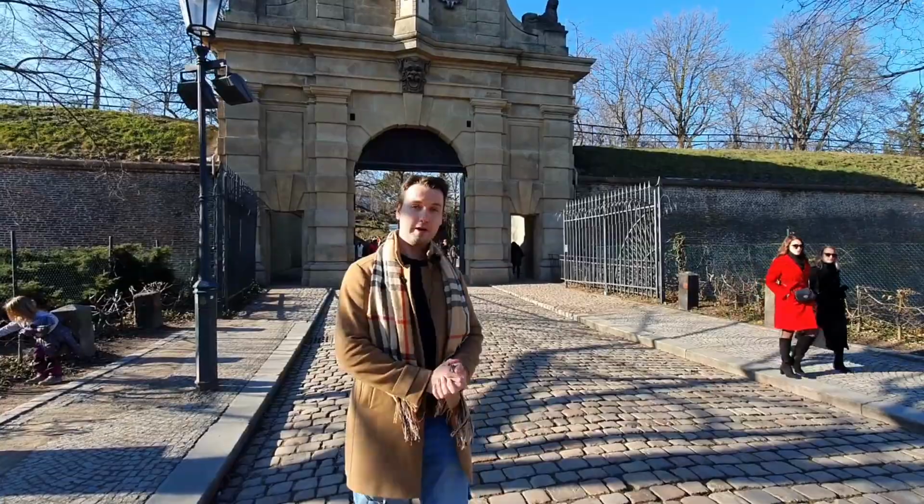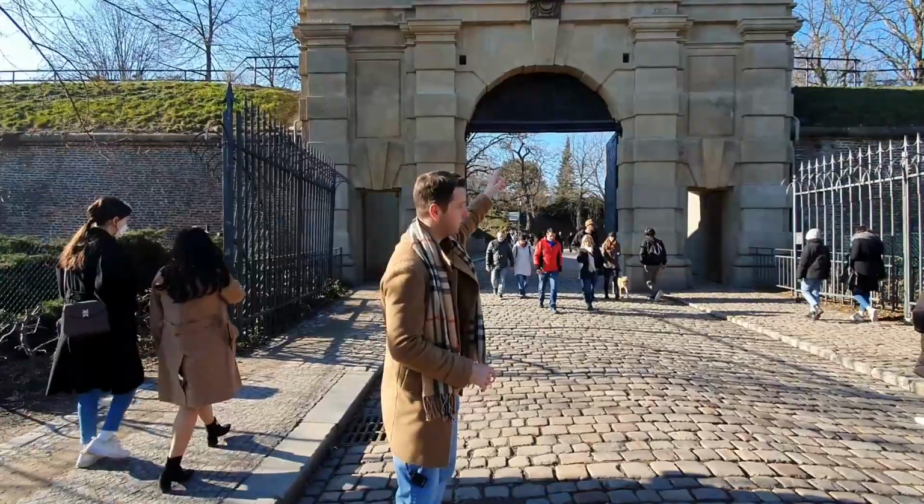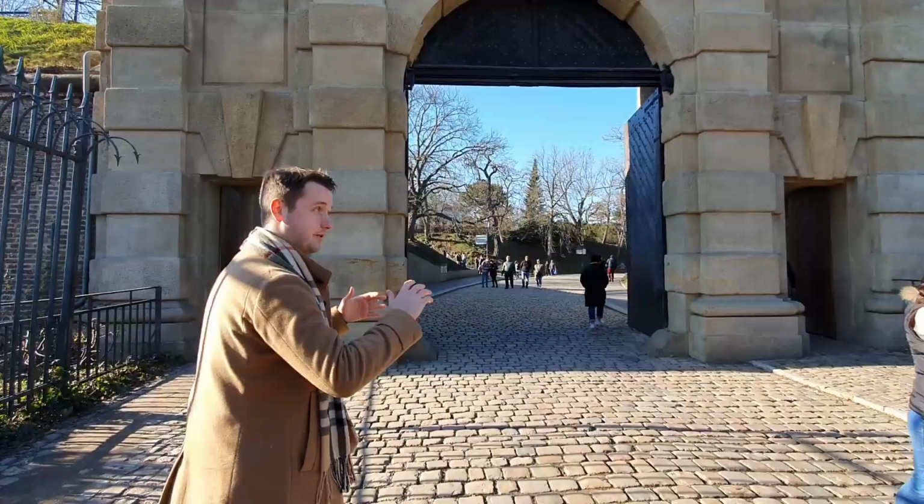So now we reach the actual fortress. Behind me you can see the Leopold gate, which is an entrance into the Vyšehrad fortress. There used to be a drawbridge and a moat over here. You can tell because there are these two holes up there where the chain needs to go into. Anyway, let's go on the walls, which is the main thing to do in Vyšehrad, the best thing to do. There are beautiful views from the walls.